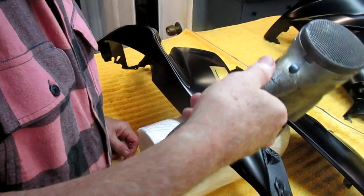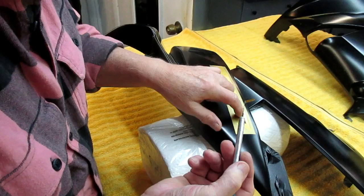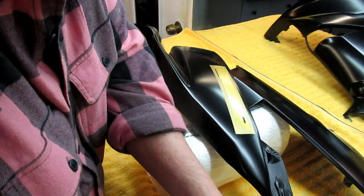Okay, so it looks like, even though we've put that clear, oh, that's really nice. That's really better than I thought it would be. But again, I've got to get these little pieces out. And let's see, this one, maybe I can get this one out first.